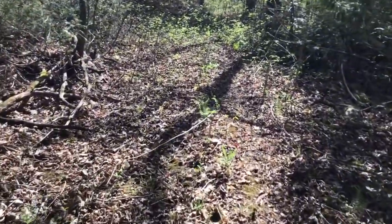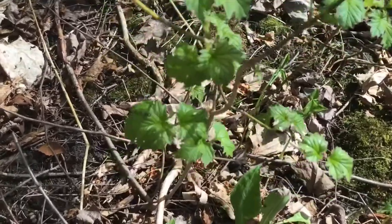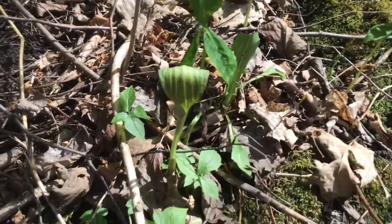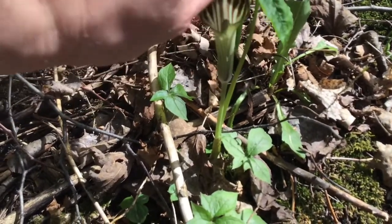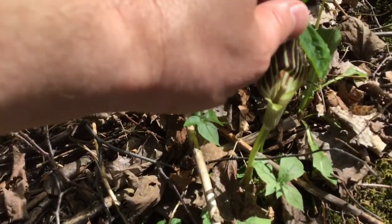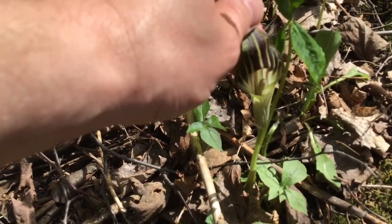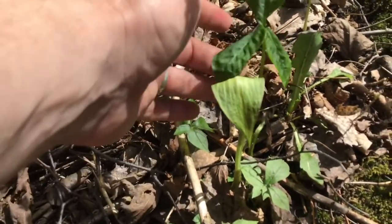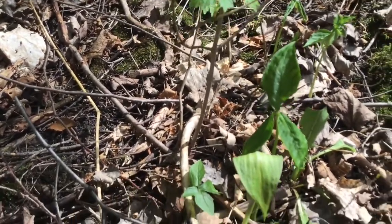Oh, see our first Jack in the Pulpit. It is right here. And looking for Jack. Where's Jack? Oh, there's Jack. What I saw before was a purple Jack, but this one's not quite so purple. That'd be a younger one. Yeah, I think it's quite a young little plant. Very pretty. Very picturesque.